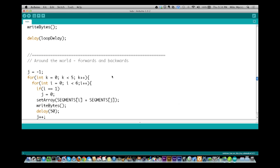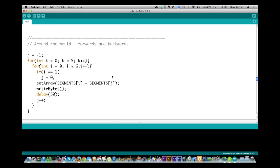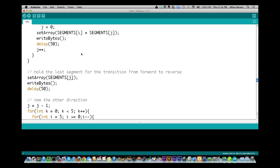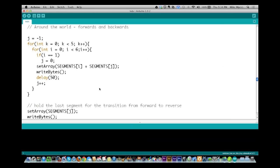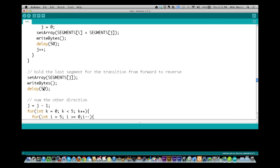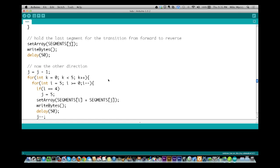And then around the world, forwards and backwards. Okay. Oh, that was the forward right there. We just looked at. So you do around it 5 times. Yeah, I do each direction. And in between, I hold the last segment for just a moment, so it looks good. Okay, so we used a 50 millisecond delay right here, and then you go backwards. And then I go backwards.